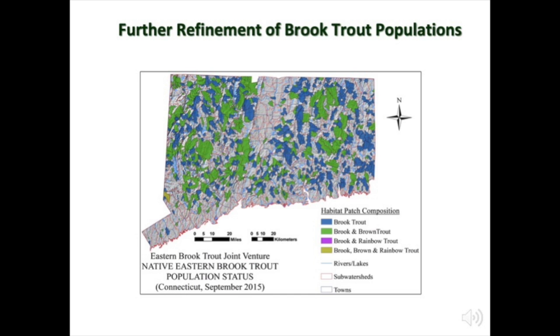So just showing a few of our states here for what we have in the 2015-2016 data. Here's Connecticut. And one of the interesting things is that we haven't really been able to update the data set for brook trout occupancy at the catchment and patch level since that time, since 2015-2016. And that's one of the reasons this has been a priority for our science committee.